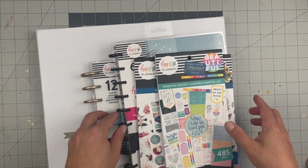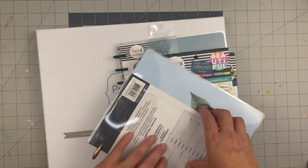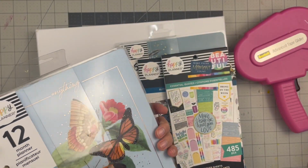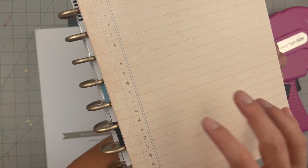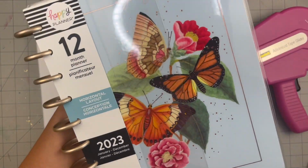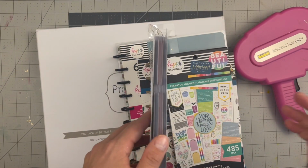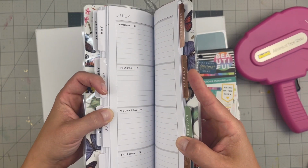So if I like that version of the Heidi Swap, I did get a horizontal classic, because I've seen people just punch holes in this size. Yeah, all nine hoops would fit if I were to put this on discs. So this horizontal size for Heidi Swap is the classic horizontal size of Happy Planner. Instead of buying inserts all the time, I can definitely use this if I become a fan. And it's a very neutral layout.